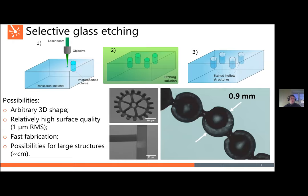Then if we want some more advanced shapes in 3D but out of glass, instead of just using direct removal with a laser, we can actually use the laser to describe very specific modifications which tailor the etch rate of the glass when you put it in something, let's say KOH or HF. And then basically we have almost an opposite process of 3D printing where we remove parts, mainly parts which were exposed to the laser, and then we get very precise, quite good surface roughness glass structures. And I have to stress that this is applicable to quite complex 3D structure fabrication, like these ball joints shown on the right, which basically are assembly free.